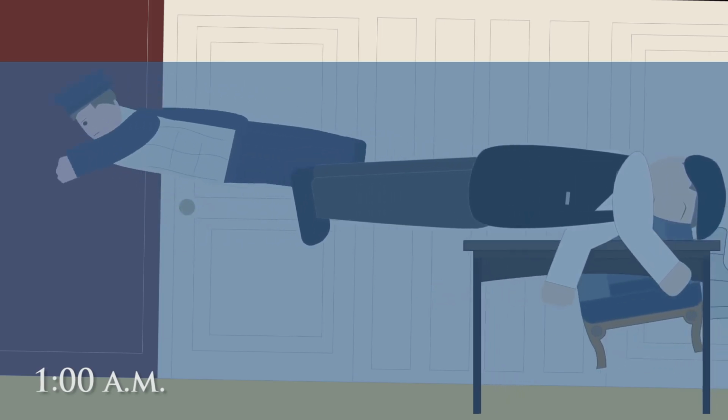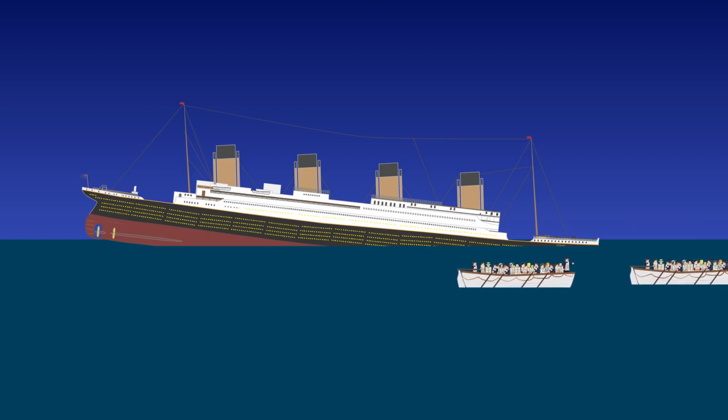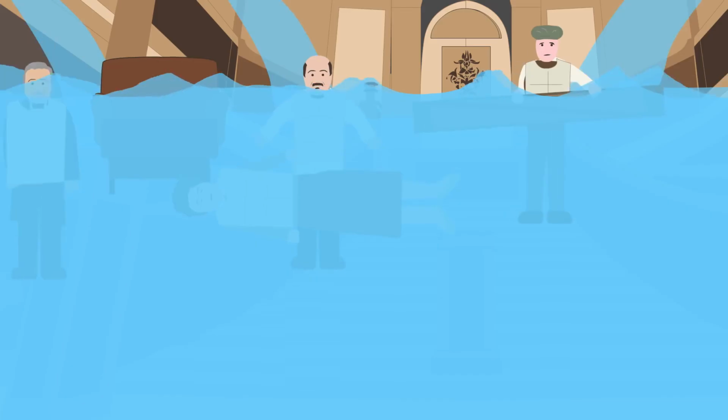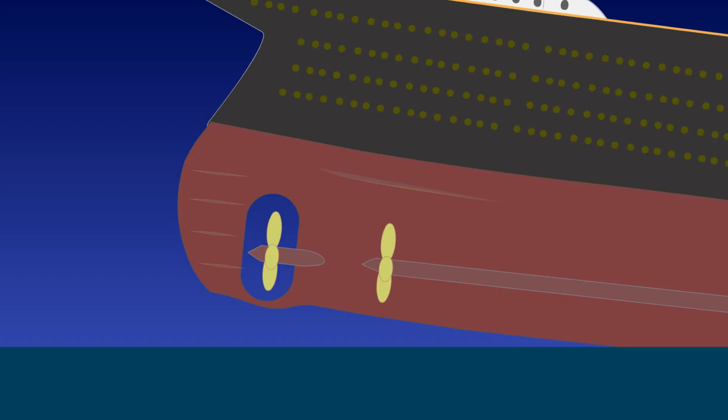By 1 a.m., with the lower decks flooding, the bow of the ship began to sink below the water's surface. Water was pouring in 15 times faster than it could be pumped out, which was not helped by the fact that many of the passengers had left their portholes open. The unsupported stern and its propellers rose out of the water into the air.